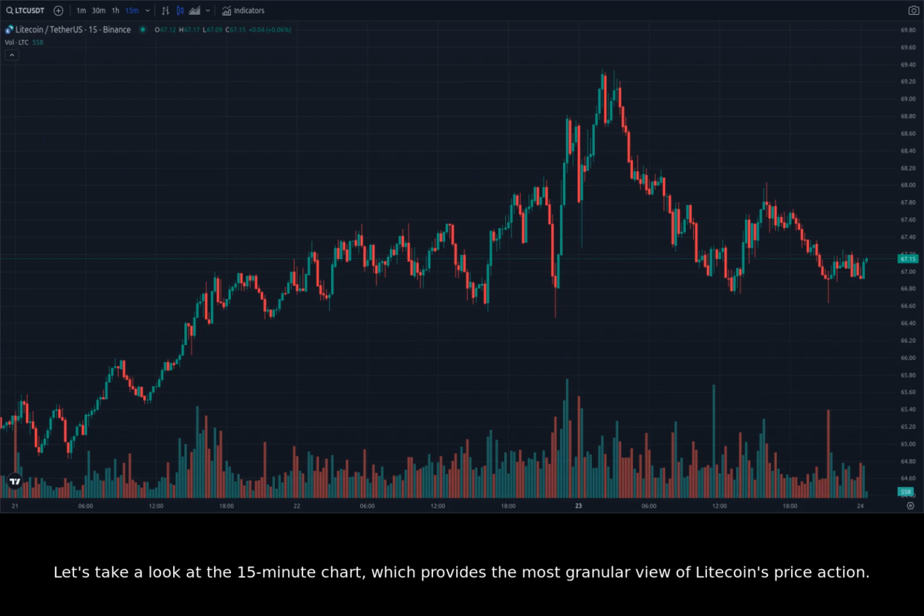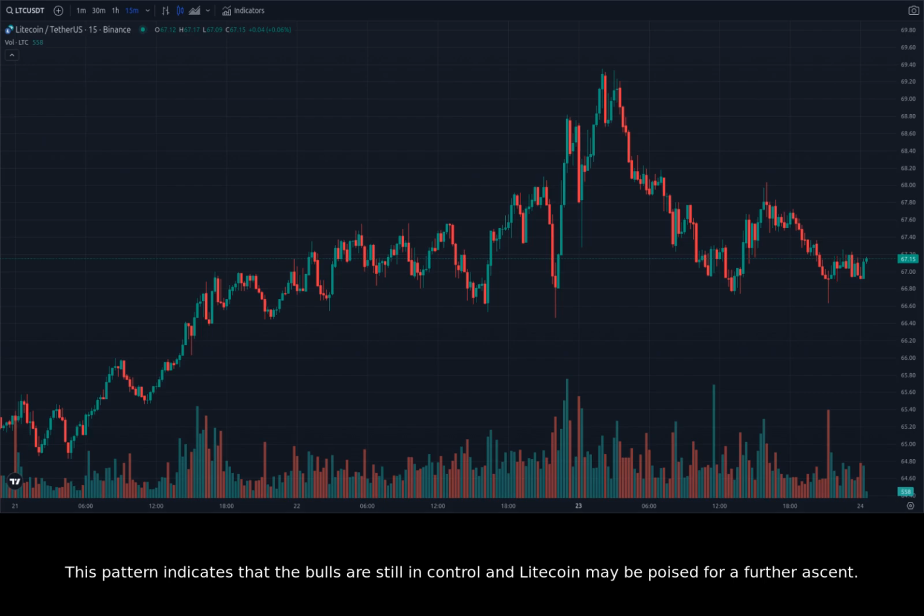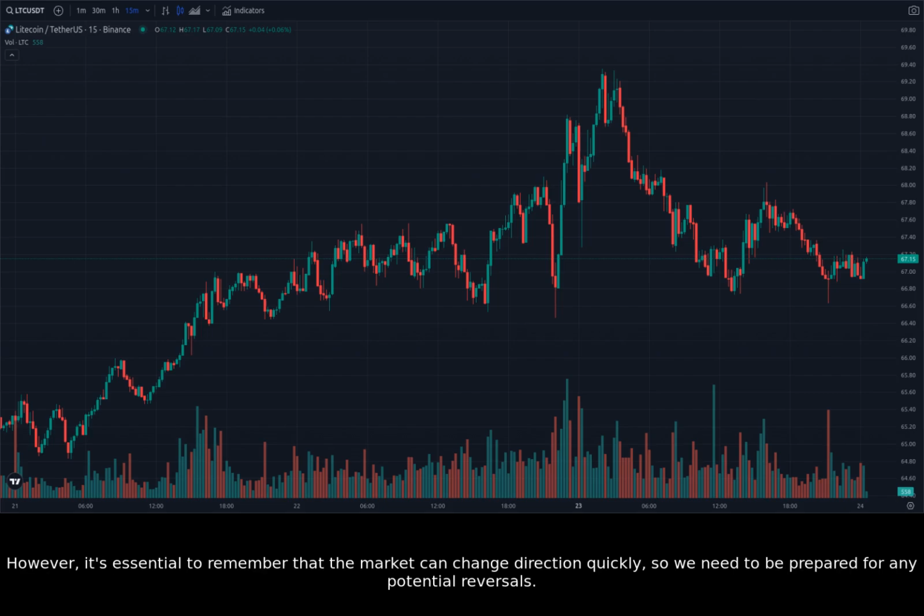Let's take a look at the 15-minute chart, which provides the most granular view of Litecoin's price action. On the 15-minute chart, we can observe that Litecoin has been forming a series of higher highs and higher lows, suggesting continued buying pressure. This pattern indicates that the bulls are still in control and Litecoin may be poised for a further ascent. However, it's essential to remember that the market can change direction quickly, so we need to be prepared for any potential reversals.